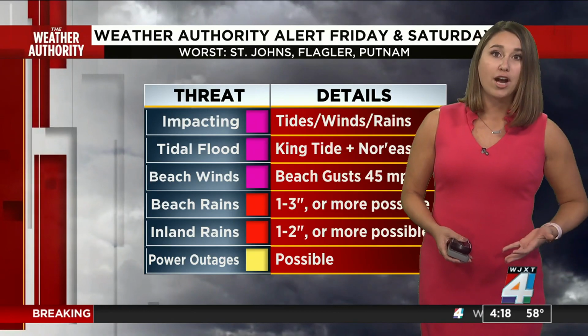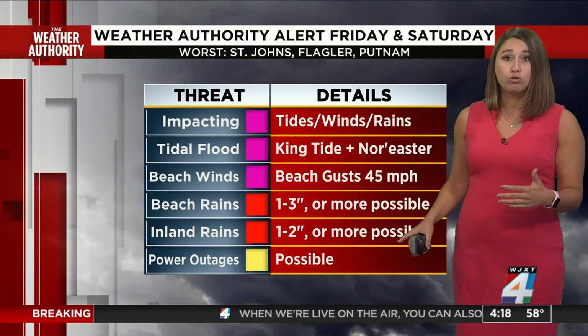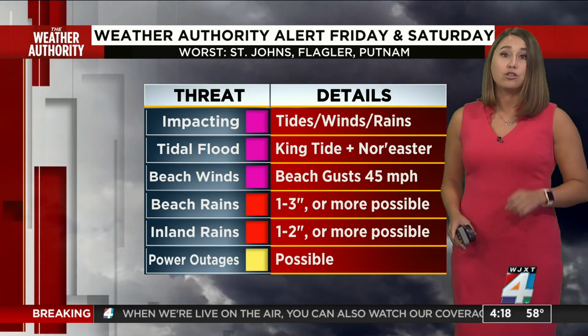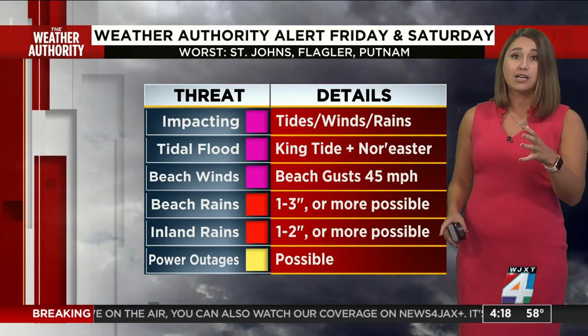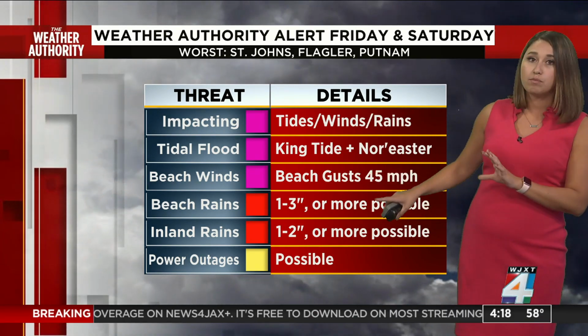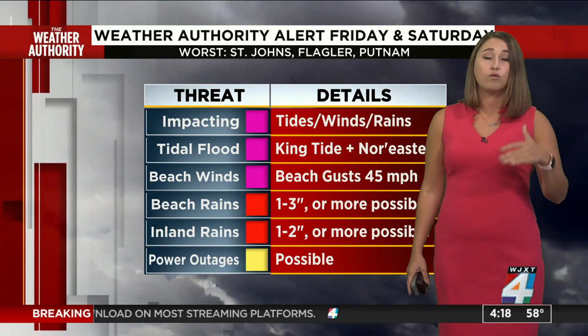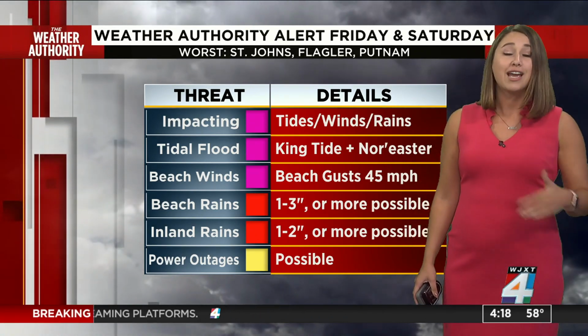And the main thing we're going to watch going forward within the next 24 hours is tidal flooding. Tidal flooding is huge with this nor'easter, especially as we head into Saturday morning's high tide at Jax Beach. It's around 9:40, 9:44 in the morning. The beach winds and the beach rains as well. That's what we're going to continue to monitor there. Those winds can gust over 40 miles per hour. They've been doing it all day, and they will continue to do it moving forward.